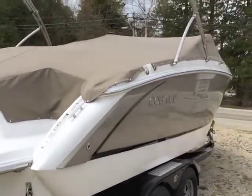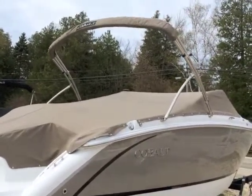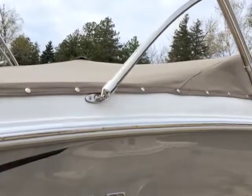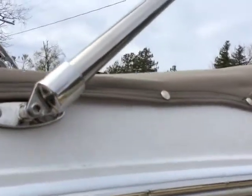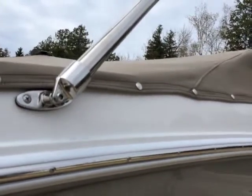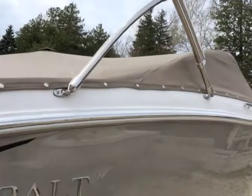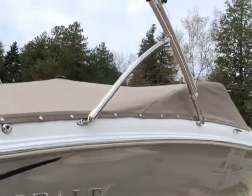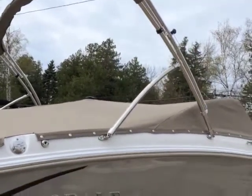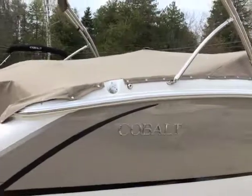Another look at the starboard profile of the boat. You'll see that we've got the Bimini up top, and just wanted to let you know, that's 1¼ inch stainless steel on that Bimini frame. That is rattle proof, and at full speed, that is going to hold your Bimini in place without fear of it ripping out of your gunnel. This is just one more reason why we are proud to represent Cobalt, because of the build, the strength, the heft that they put into their boats.